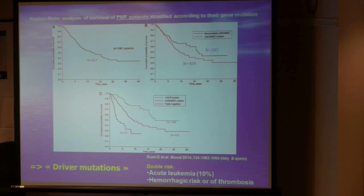Is there any involvement in the prognosis of the disease for the patients bearing these mutations? The answer is yes, because you can see what happens to the patients. This is a survival curve from when we didn't know the mutations. You can see that it's worse if there is a JAK2 mutation, compared to non-JAK2. For the calreticulin gene, the prognosis is better than JAK2. And then the patients who are negative, without mutation for the 3 genes, so neither JAK2, calreticulin, nor MPL, you can see that the prognosis is worse for these patients.